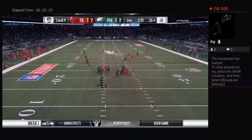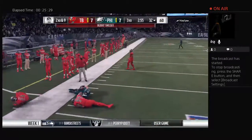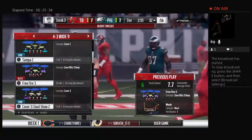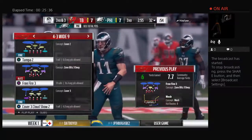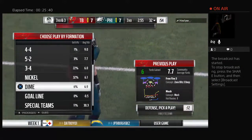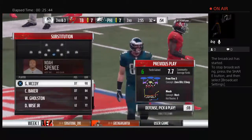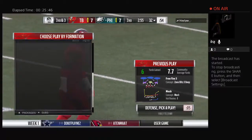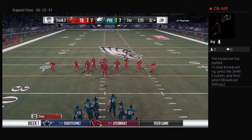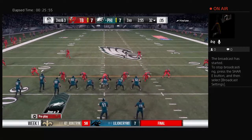Working from the gun, Wentz. It's a short one here, complete to the tight end. And he's able to get out to the 32, brought down there. The Eagles on 3rd down. Not good. 0 for 4 thus far. This time it's 3rd and 3.